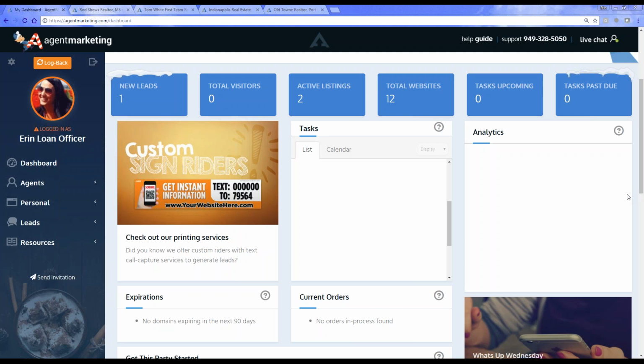Some things we're working on: we are coming up with some new personal website templates, so we'll have those available for you. We have a couple new property website templates that I'll show you as well. So we're getting revamped for next year. That's something we're really focusing on. It's really important to us, and we want to make sure that you are most successful in all of that. So with that being said, we'll go ahead and get started with our topic today.